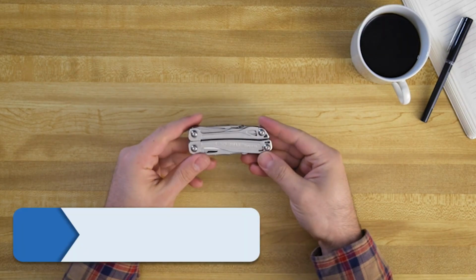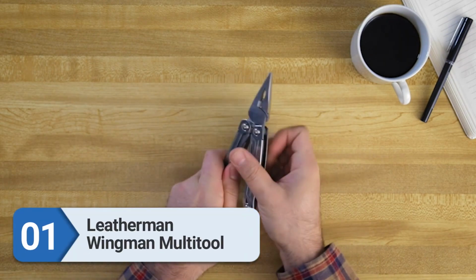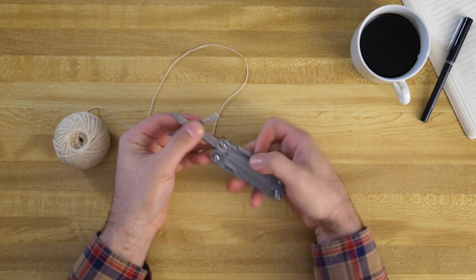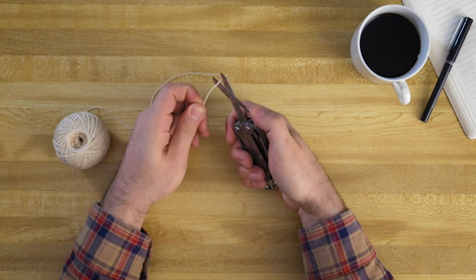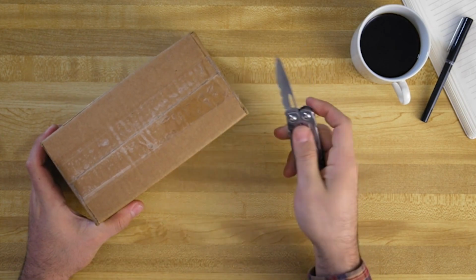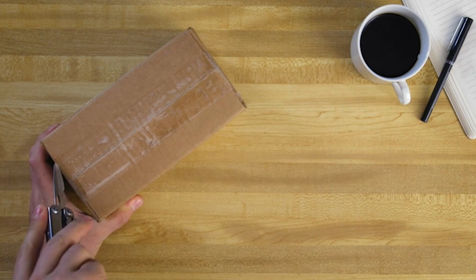Number 1. LEATHERMAN Wingman Multi-Tool. For those who have had to let go of a feed sack or bale of hay, just open a knife to cut the sack or the cord, the LEATHERMAN Wave Plus multi-tool offers a convenient solution. On either side of the closed tool are blades, one serrated and the other smooth, and both feature a groove in their handles.